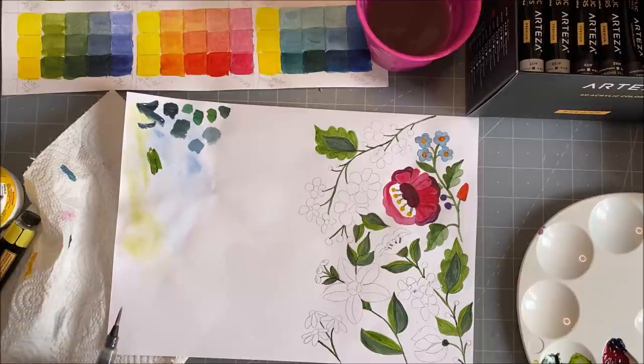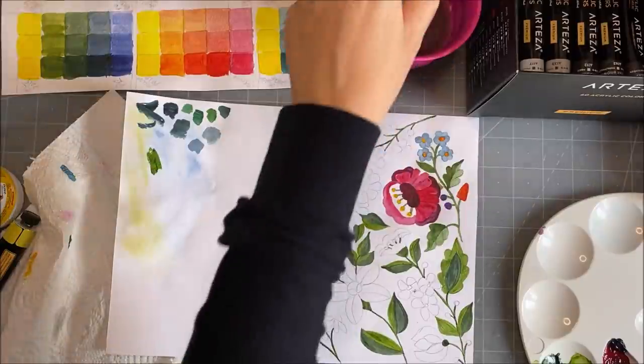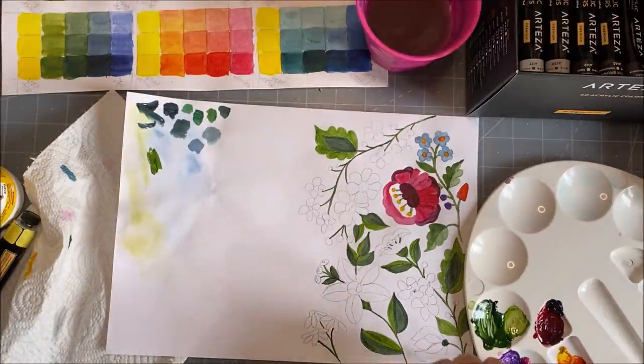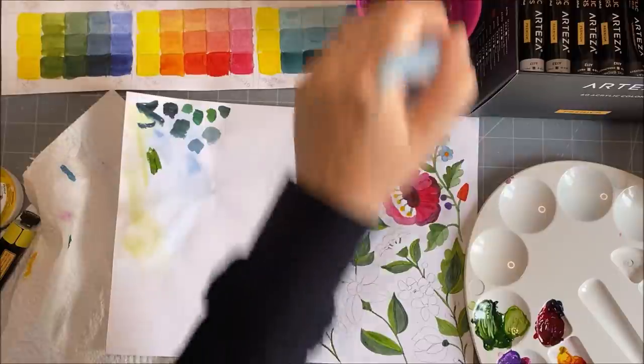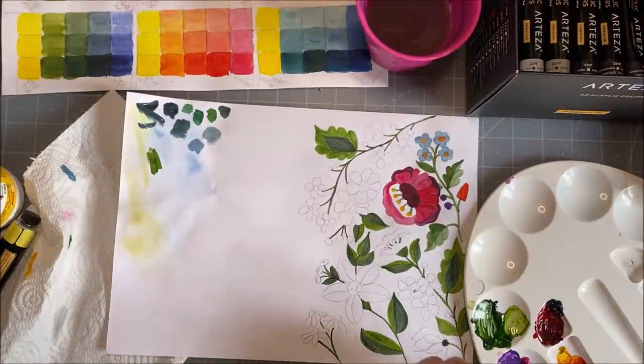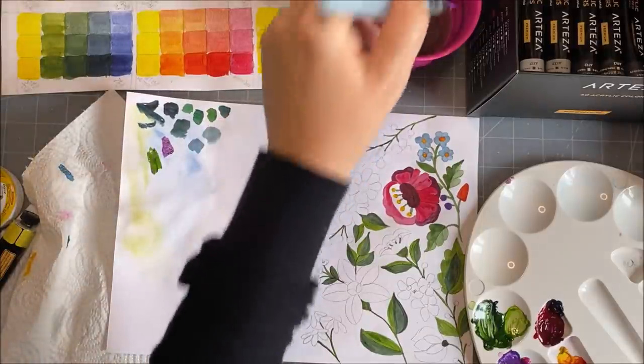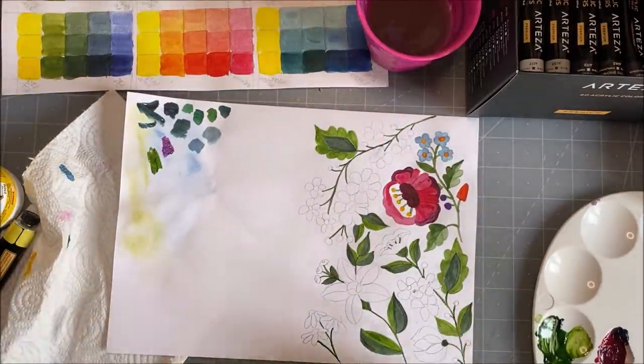So I have to remember, okay, I wanted to do like a purpley. So I've already got a purple mixed here. I used phthalo blue and magenta, I think. I think I want to put a bit more magenta in it. Let's see. That'll be good for the darker color.